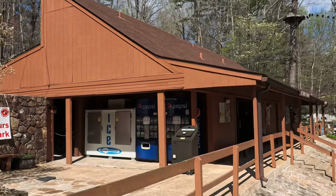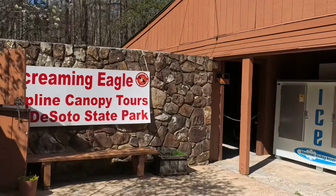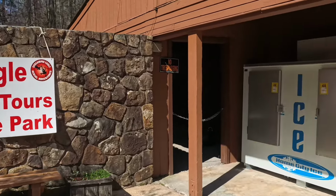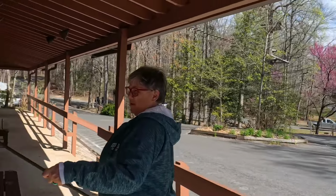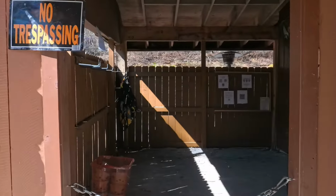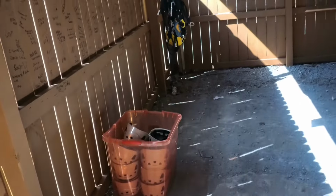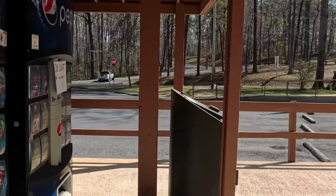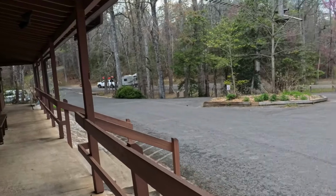In the store, they have a place you can pay to go zip lining. It's called the Screaming Eagles Zip Line Company Tour. They've got their own little part in there, with their own people that handle that. Ice is $2.50 a bag, which is pretty cheap. They have all the zip lining equipment in there, helmets and more. You can see it. You just have to walk across the street, park your rig across the street.